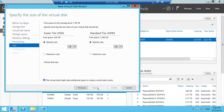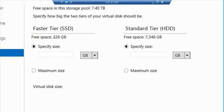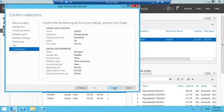Okay, that's just something to notice, why that's actually grayed out. Now, here's where we get the option to specify how much we want to have on the faster SSD tier and how much we want to have on the standard tier. It shows you the amount of space that's free, and you can say, okay, we'll say 50 gig on this one, and we'll say 500 gig on this one. And all the provisioning will happen in the background for you.